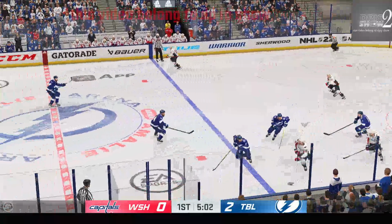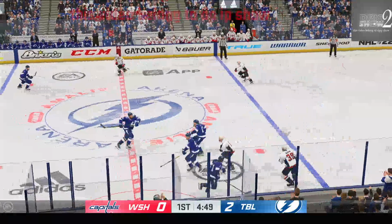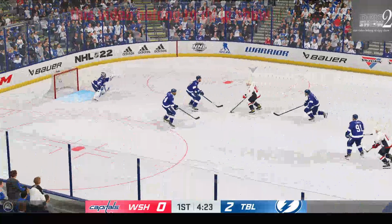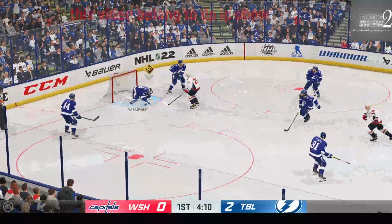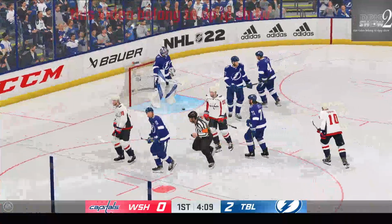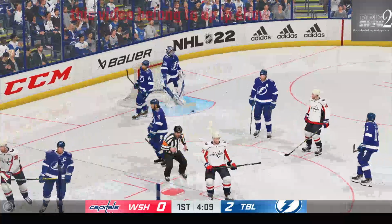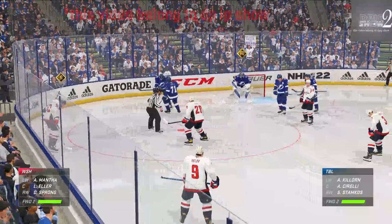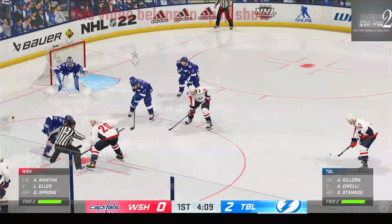Mantha's lugging the puck. Washington's moving it up the ice. Cuts to the front. Gets a glove on it to make the save. He's going to feel he missed one there. You don't get many chances that clean. The goalie turns it aside. In the final moments of this period, 2-0 is where we sit.